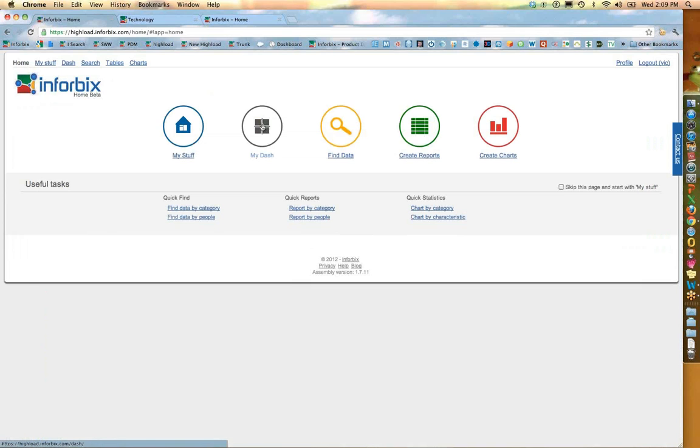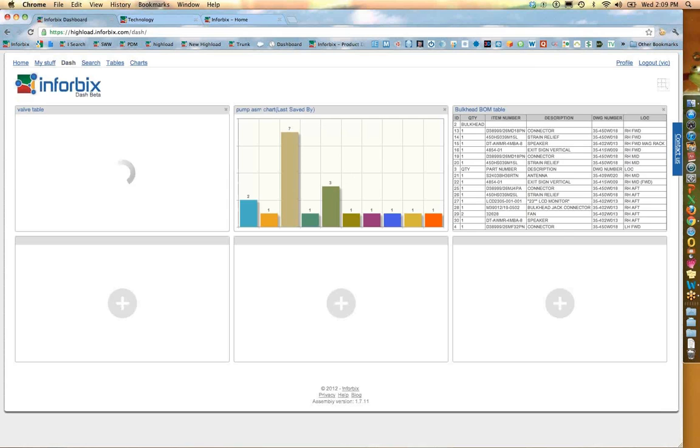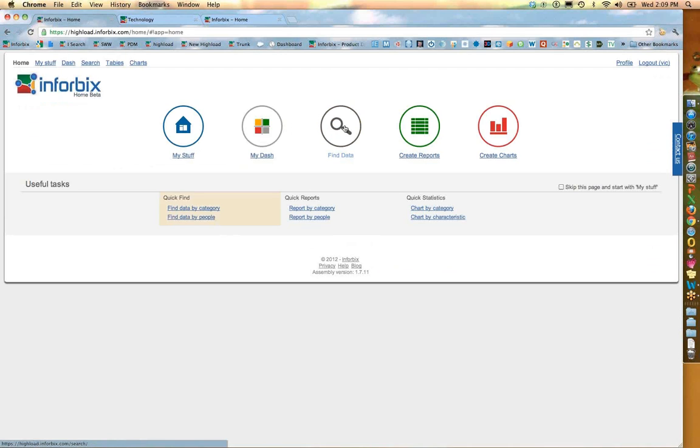Here we have My Dash. My Dash is really my dashboard. It's a way of dynamically monitoring any changes or updates to anything that you've aggregated, or any data that you've aggregated using the various Inforbix apps. And this is one way of continuously making sure that any product data that you've collected into a report or a chart or whatnot is kept up to date. Again, I will show you that in action in a moment.